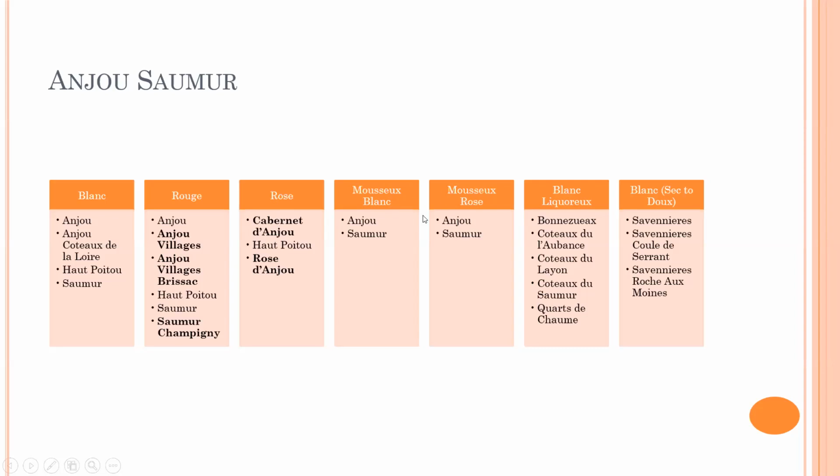We're also going to find ourselves seeing some mousseux wines here from Anjou and Saumur. Saumur really is the capital of sparkling wine for the Loire Valley. And then, of course, we mentioned those sweet wines, right? From Bonnezeaux to Coteaux du Layon, Coteaux de Saumur, and of course, famous Quarts de Chaume. You've also got blancs that can go from dry all the way to sweet, and you'll find those throughout Savennières, that little area that we noticed where you'll see some botrytis in between those 2 rivers, right?